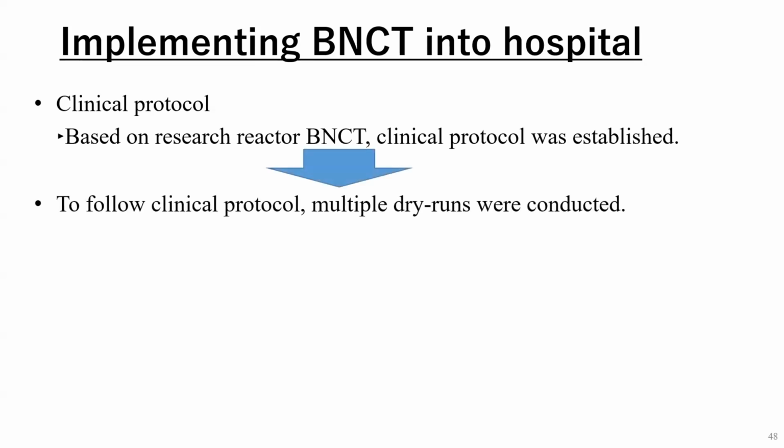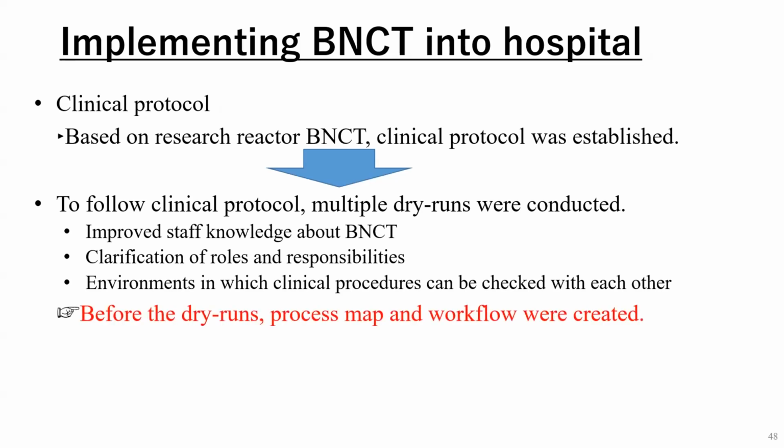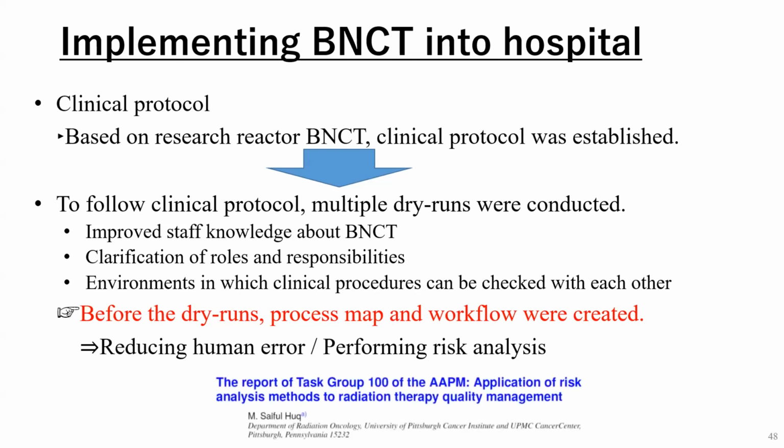To follow the clinical protocol, multiple dry runs were conducted in our institution. Through the dry runs, we improve the staff's knowledge about BNCT, clarify roles and responsibilities of each staff, and create the environment for performing BNCT. It is useful for conducting dry runs that a process map and workflow are utilized. Based on the process map and workflow, discussion can be performed. And it can be associated with the reduction of human error. Furthermore, it is utilized for risk analysis in each procedure.